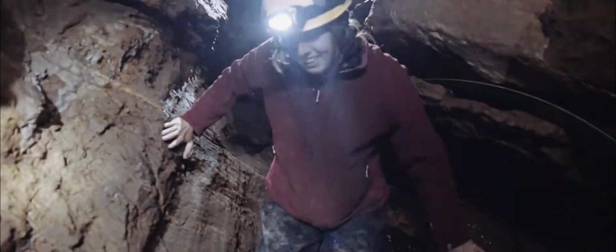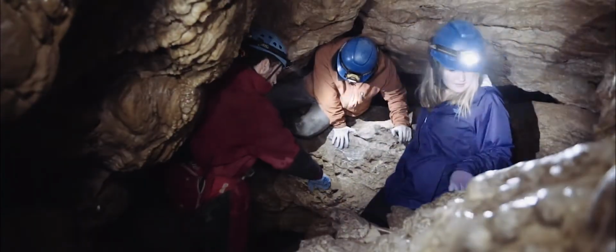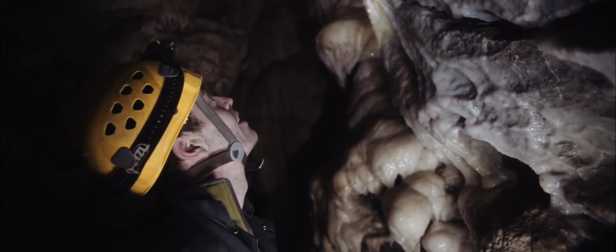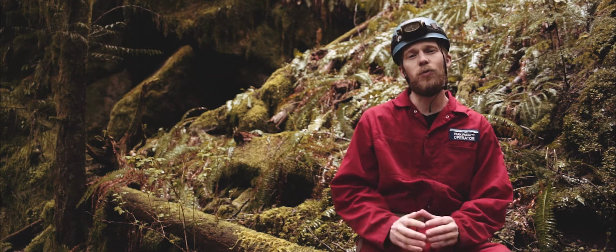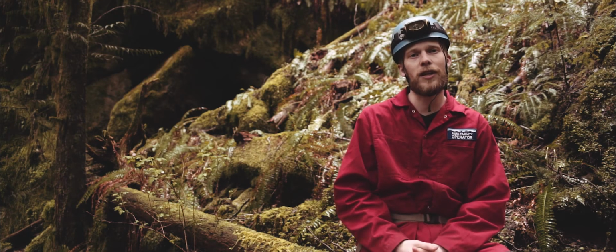So whenever you're moving through a cave, you have to be incredibly careful not to touch the calcite crystal formations. You would damage their crystal structure and inhibit their future growth by depositing oils and dirts from your hands and gloves and boots into those crystals, and it's really just not healthy for the growth cycle of that calcite formation.